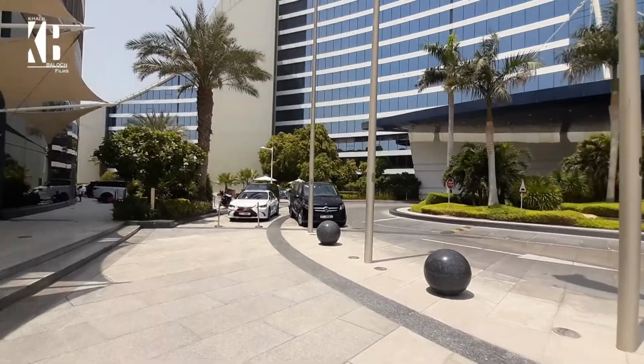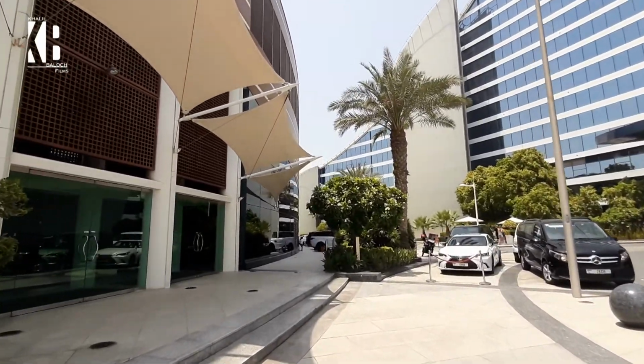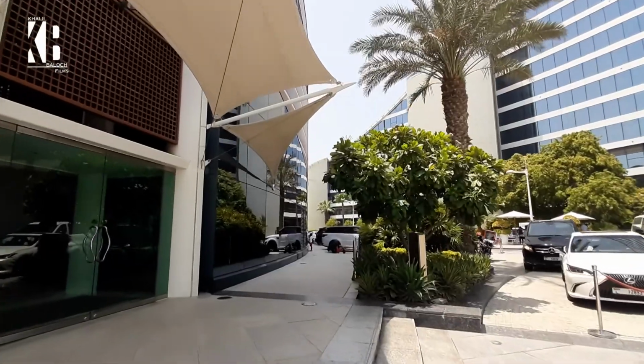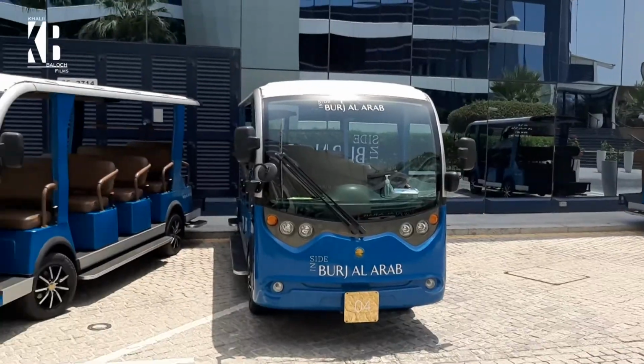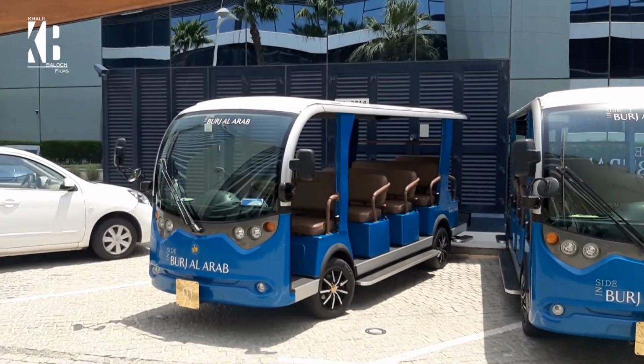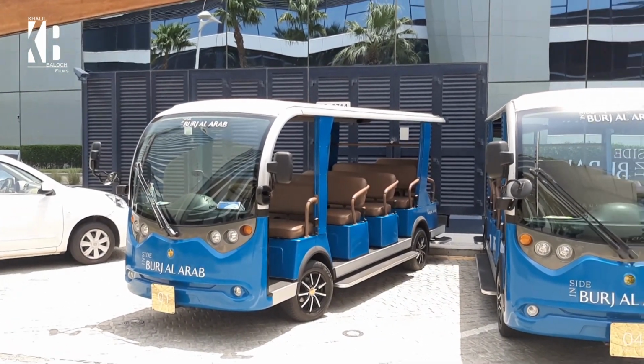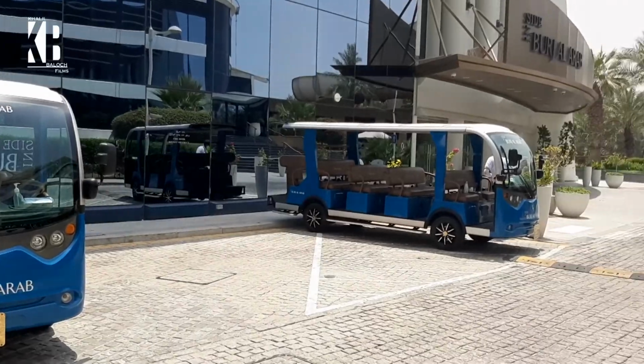The main ticket counter for inside Burj Al Arab is located in a boat-shaped building within the premises of Jumeirah Beach Hotel, the place where you find buggies waiting outside for the guests to go for an unbelievable and memorable tour of inside Burj Al Arab.